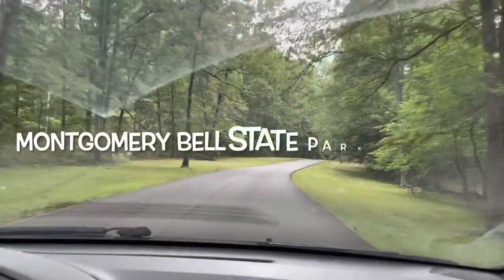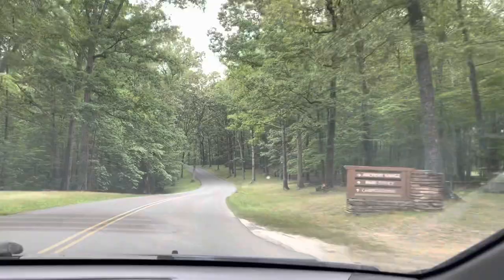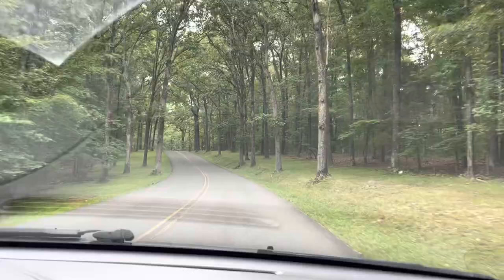Entered Montgomery State Park. Oh, here's a sign. And here's a sign that shows us where we're going. Archery range, park office, and the campground is straight ahead. So we're going to go straight. Beautiful road leading up to the office.